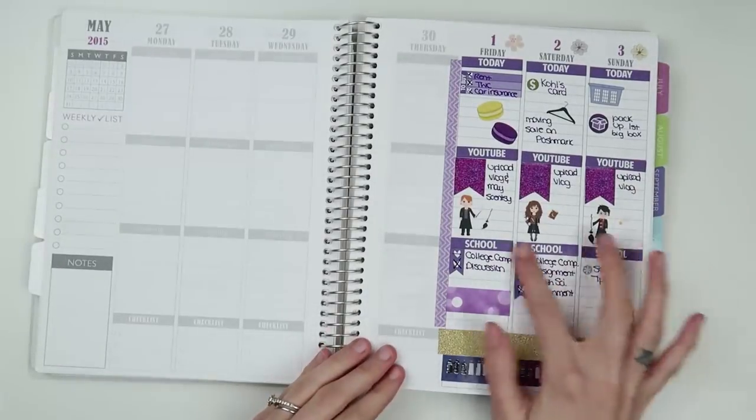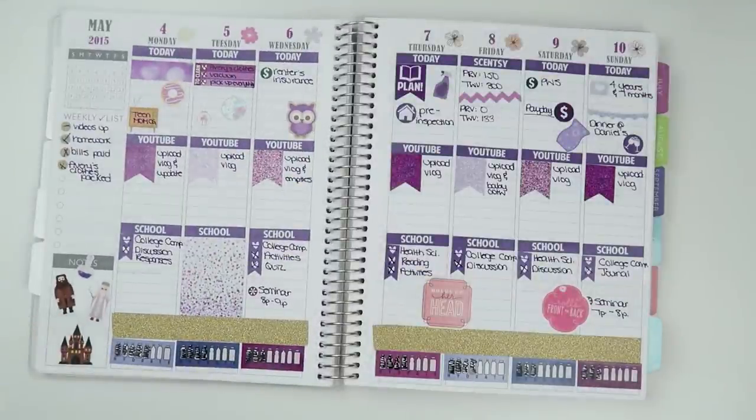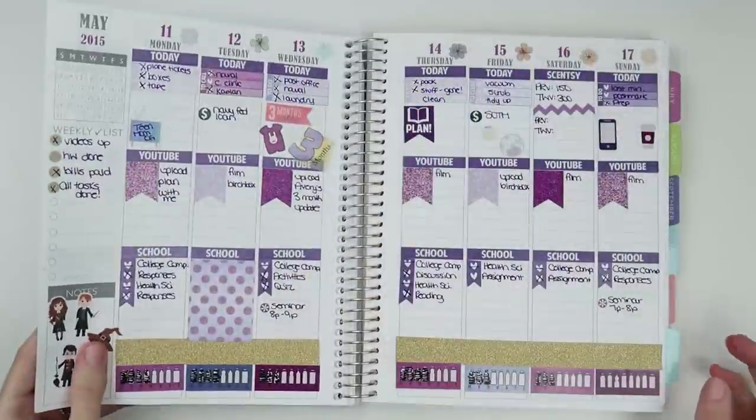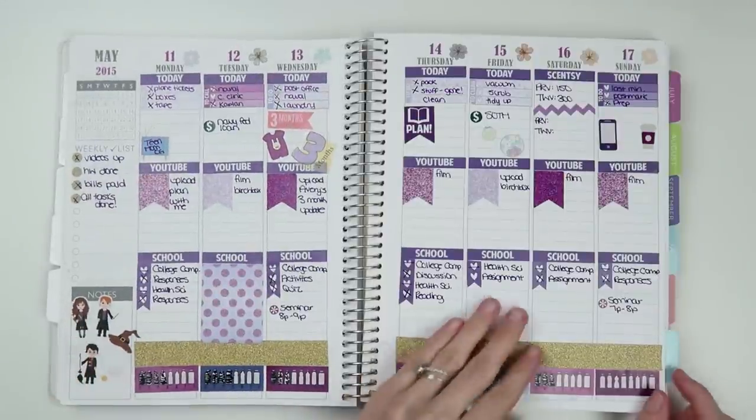Oh, I did like Harry Potter. That's cute. Wow. I'll go through this faster, I promise. Or maybe I won't. I really don't know. It's just so interesting to look at this spread. To compare it to what I do now is just wild to me. Just absolutely wild. I love that I did Harry Potter all of May.